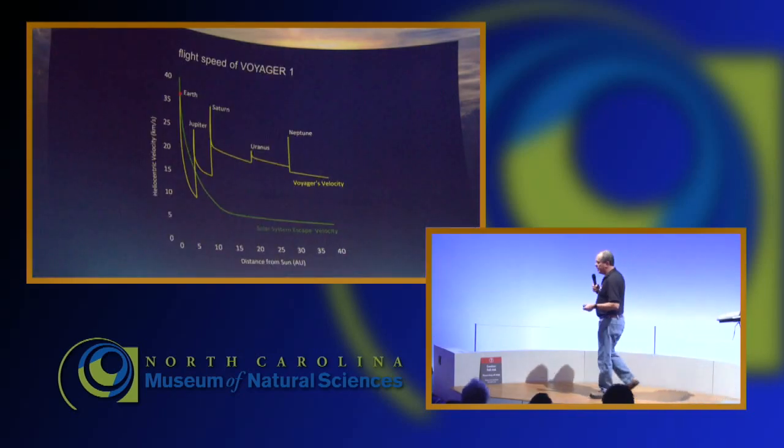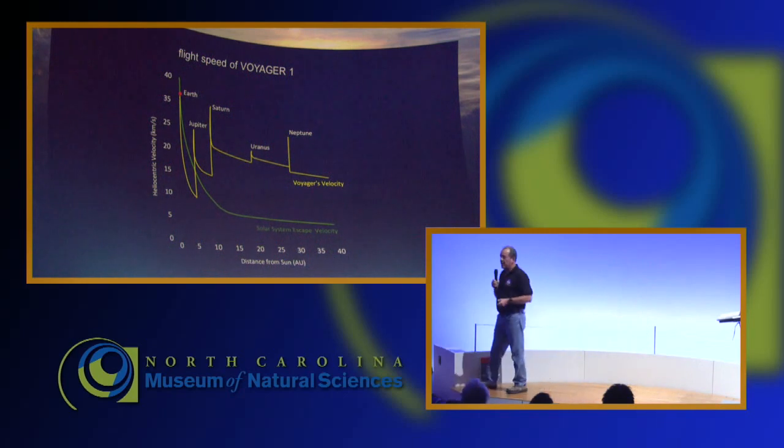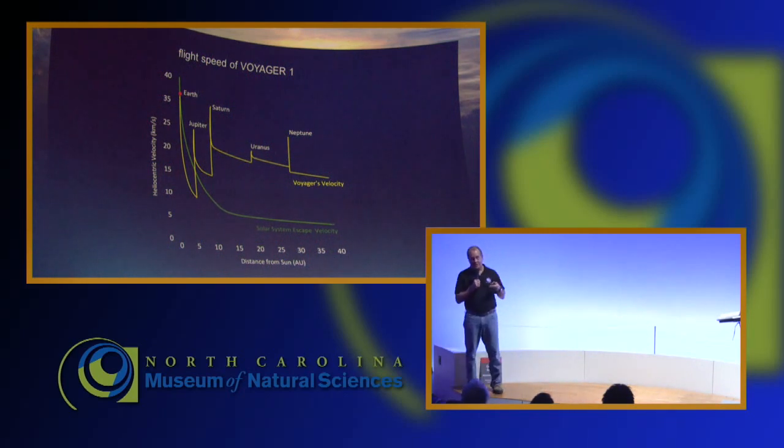Comparing that to another spacecraft that achieved solar escape velocity, the Voyager 1. What? That's 2? Then my slide's wrong. Oh, okay. I didn't do that. Somebody else put that one there. Wasn't me. I knew that. Voyager 2 then. Thank you.